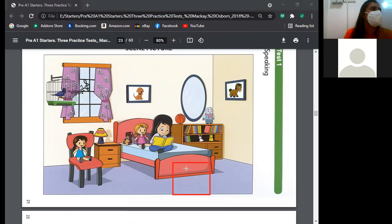Keep the object card in front of the bed. This football. Keep the football in front of the bed.